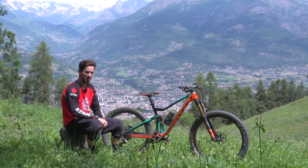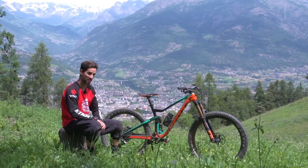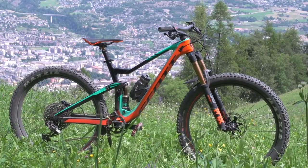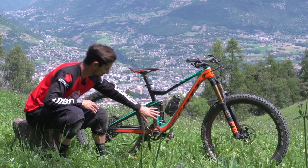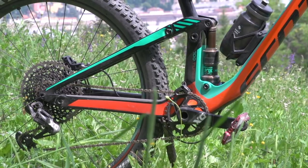Sorry I'm not in the shed this week, boys. I'm out in Aosta in Italy riding bikes. Well, actually, taking a look at the all-new Scott Genius. So here it is. It's 150mm travel, and it's an all-new design. Much like the Spark last year, where the frame was redesigned, now the shock comes down to the bottom bracket instead of going onto that top tube. It means they can save a load of weight.